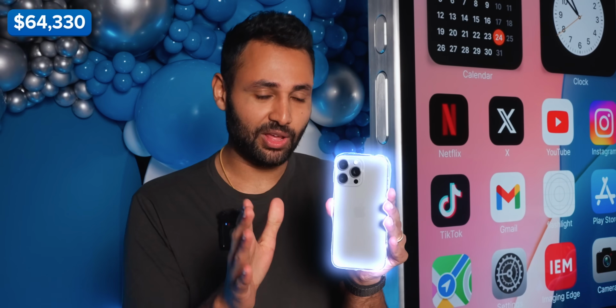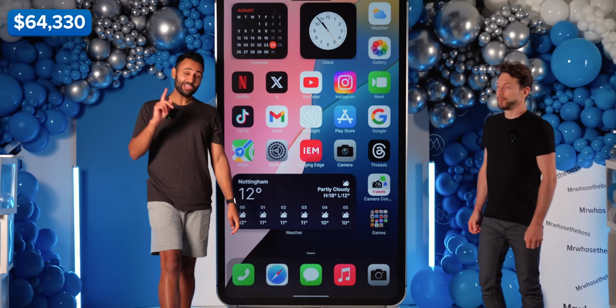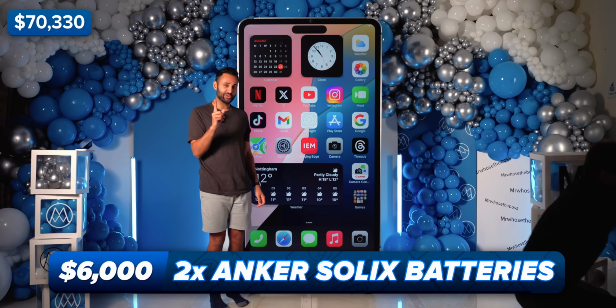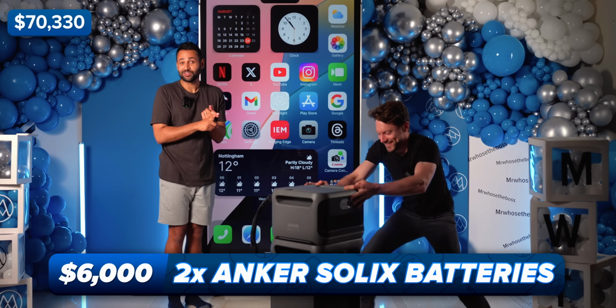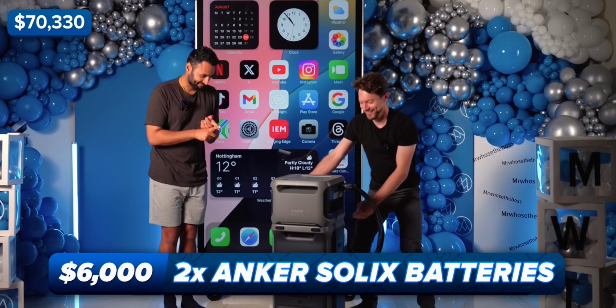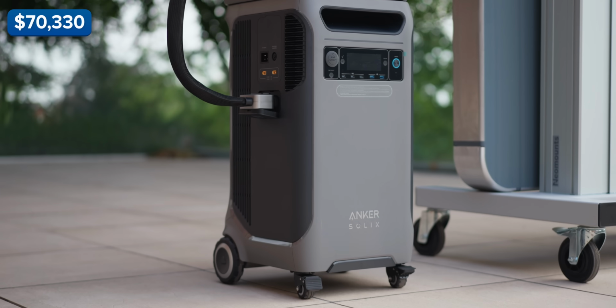Okay, anyway, to keep the whole thing powered, for context, a pro-level iPhone has between a 13 and a 17 watt-hour battery. What we have is two Anker Solix 3840 watt-hour batteries. These ones. So yes, when one runs out, you can replace it immediately. Replaceable batteries. Don't you love to see it?